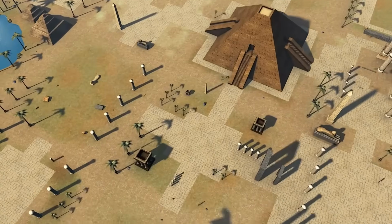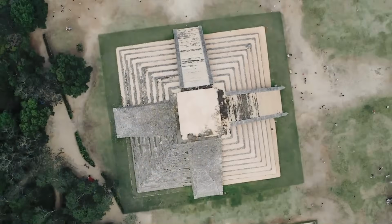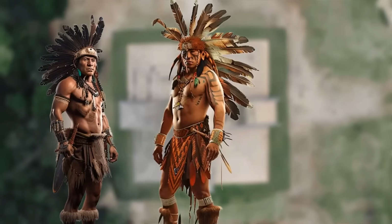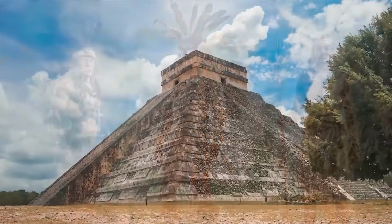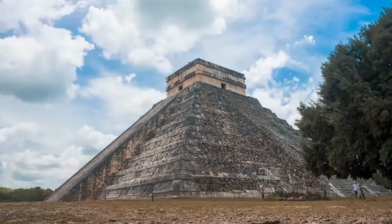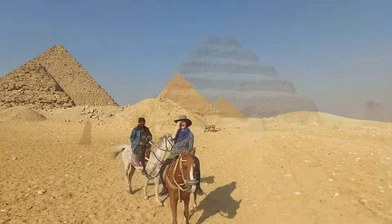How in the world did all these civilizations build these things without even texting each other? After all, the Aztecs, Mayans, and ancient Egyptians were about as different as possible. But despite their cultural differences, they all seem to agree on one thing: pyramids were pretty cool.